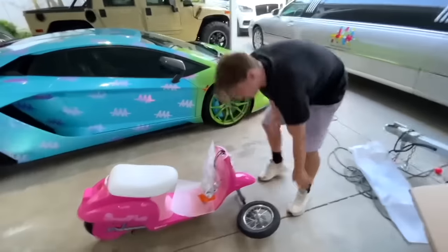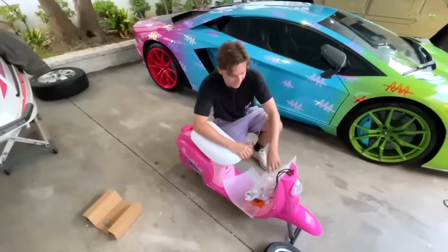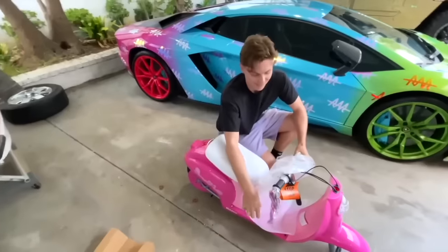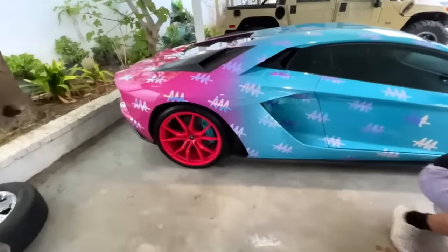But here it is, guys. It's a pink scooter or pink moped or Vespa or whatever these things are called. This is so cool, a little moped. Totally your style, too. Yeah, it's pink. I mean, you know I like pink. I got pink like a Lambo back there. Oh, yeah. Pink is a pretty cool color.